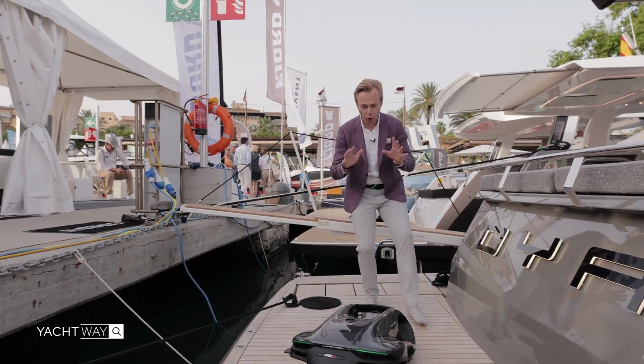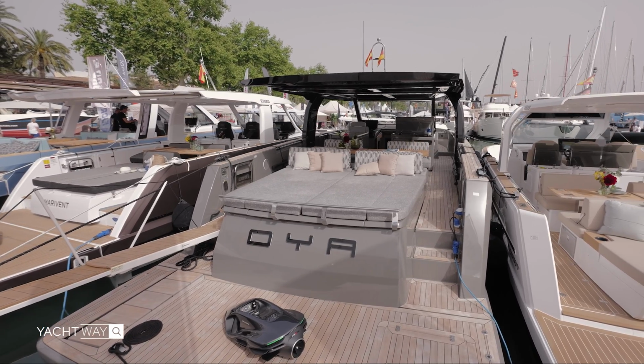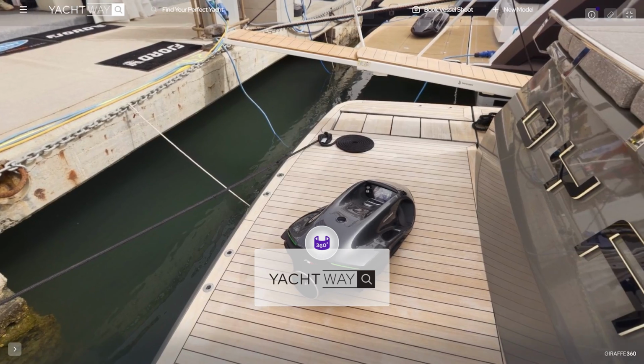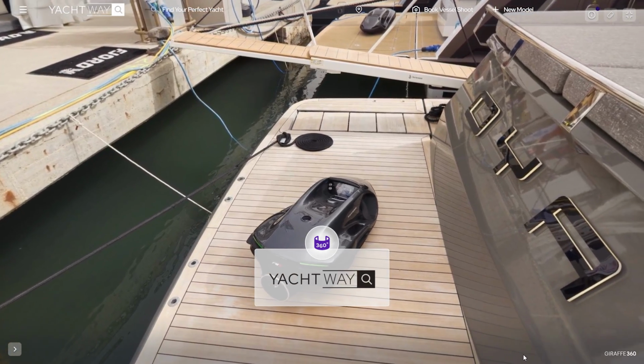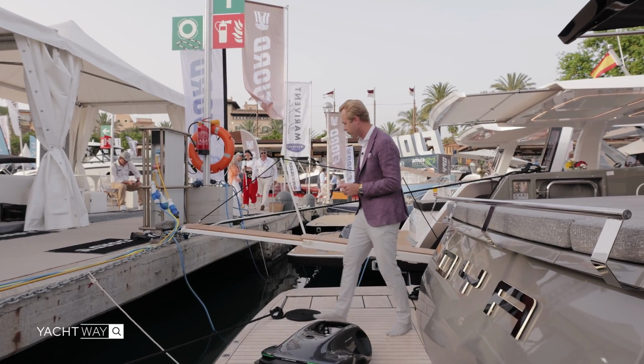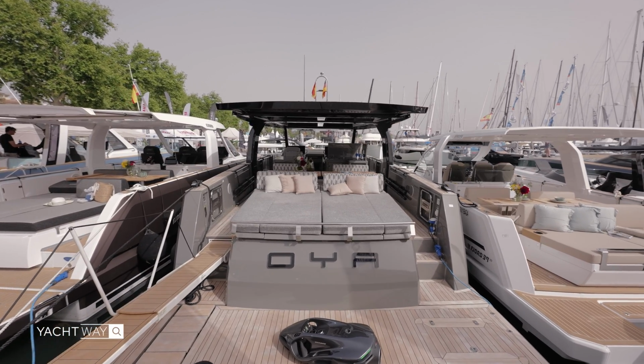We're starting our walkthrough all the way from the aft deck, and first thing, we have a large swim platform, not a fixed one, a hydraulic one, which goes all the way down, and once it is all the way down, you have steps that are integrated right within, so a very easy way to come back to the boat from the water. Now, coming back to the boat, you can also use the passerelle to come to the boat while you are at the dock.